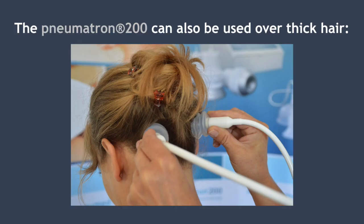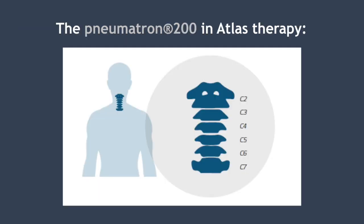On this picture, you can see that you can use the Pneumatron 200 even over thick hair. We then recommend simultaneous application using the double tube and the 3 cm silicone cups so that the negative pressure can be built up well. PPTM is also used in the Atlas therapy. Muscle blocks can be resolved gently and effectively. Even after a whiplash injury, PPTM can help. The effectiveness of pneumatic pulsation therapy for neck pain has been proven in a clinical study.